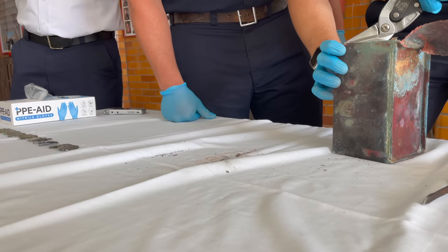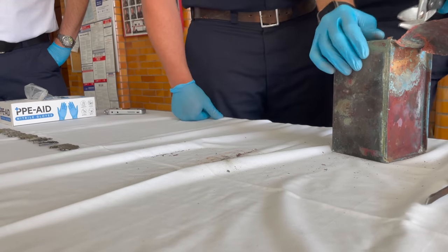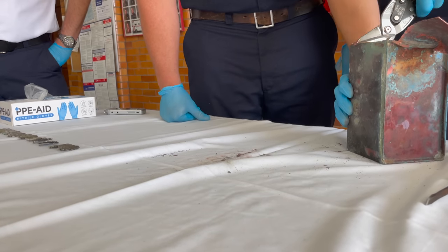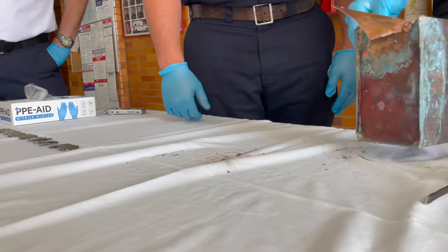Well, I got a piece of paper right there. I'm going to cut the paper. Yeah. It's pretty heavy duty copper. I figured it'd bend. It does. It just doesn't. It's connected on the one corner. Dude, they did a good job of sealing this thing up. This thing is full.